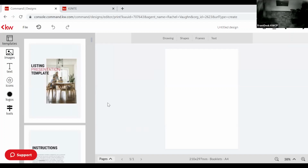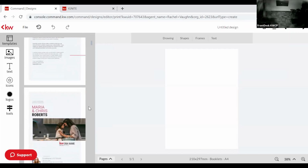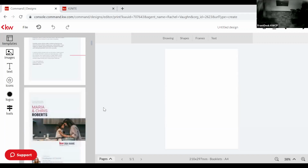Definitely want this to be interactive, but I think this is a great listing presentation, and that's what I changed to. My old one, the first couple pages were all about me and my team and what we do to get homes sold. People just want to talk about themselves, they care about them and their house. So this flipped it, and it starts out with them right away.